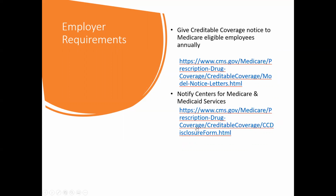They have a link right here, and it's confirming how many people you have that you gave this notice to. I always recommend, if you're not sure, you can either hit it to everybody. It doesn't hurt an employee to get that notice if they don't need it. But if you specifically want to make sure you hit anybody over age 64, because then they're going to turn 65 that year and they're going to need it.